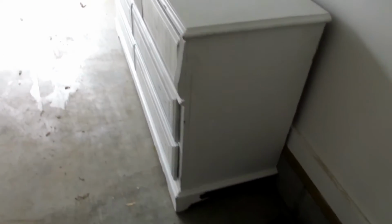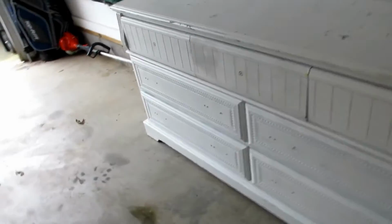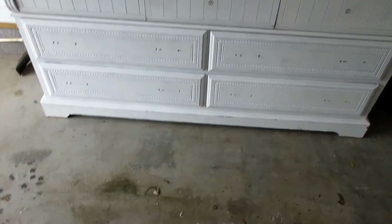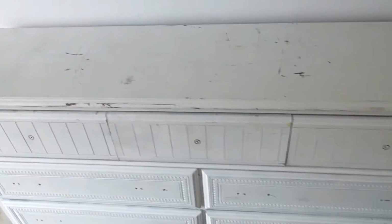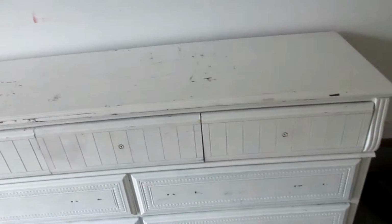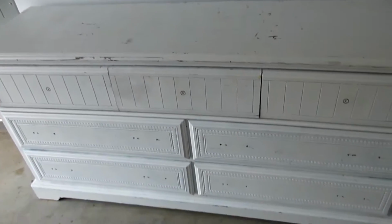It needs a leg back here. One of the drawers, this drawer right here, is falling apart on the inside, so we might just make that a shelf. But I just wanted to get a really good before photo so that you guys can see the progress. It's gonna live out here in our garage while we work on it, and hopefully we'll get to show progress pics and then a good after once we've got it done.